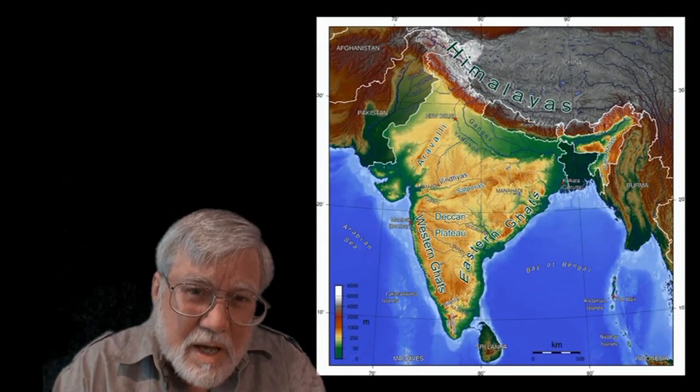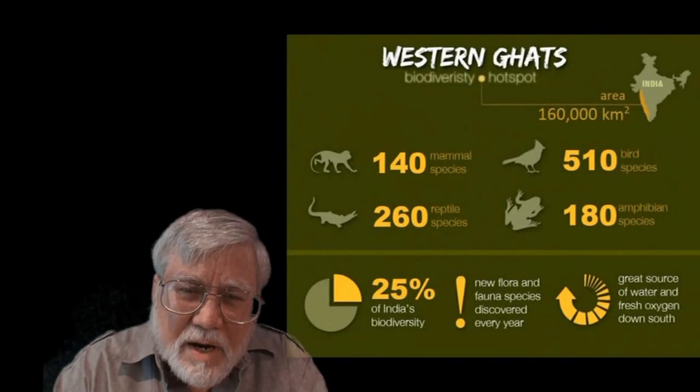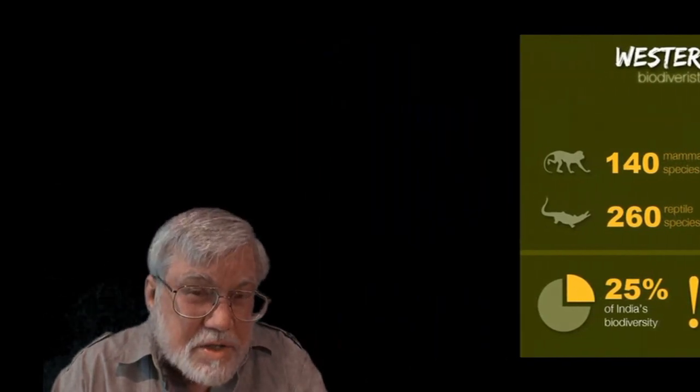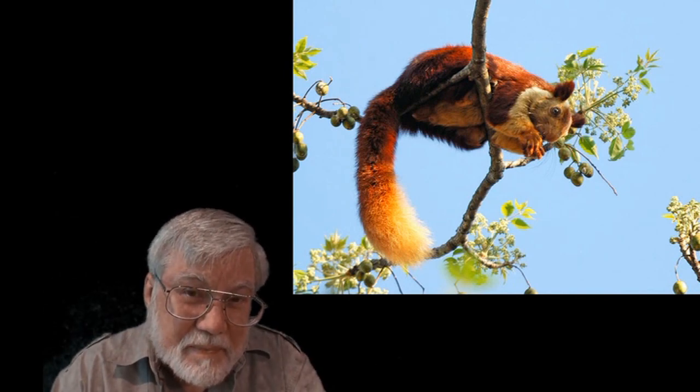We're in the Western Ghats. That's in the southwestern part of India, south of the Deccan Plateau and a little bit west of it as well. This area is a biodiversity hotspot. There are giant squirrels back here, for example, and by giant, I mean these things are 2 feet long. But mammals aren't the area's forte.